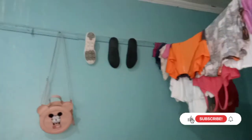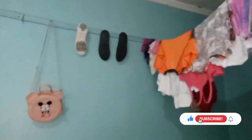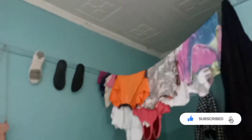On the wall, she has nothing much, just jackets, cute jackets over there, and some cute bags. Those are shoes that did not dry. She washed yesterday. And some other clothes which are not yet dried over there.